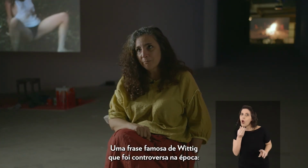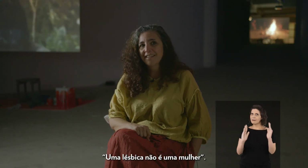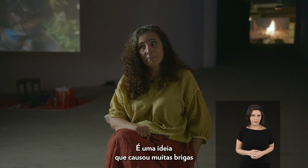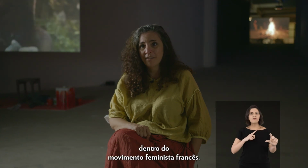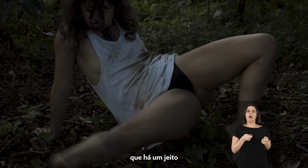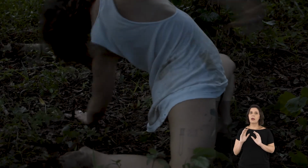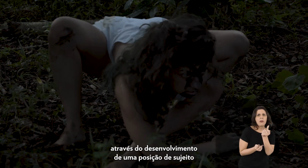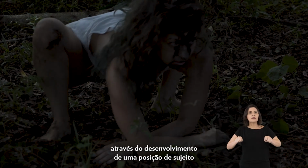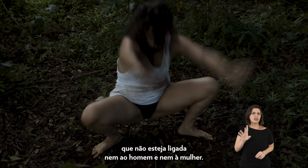So a famous phrase of Wittig's, which was controversial at the moment: a lesbian is not a woman, which caused many rifts within the French feminist movement. But what she meant was that there is a way of standing outside of that binary through the development of a subject position that is not in relationship to either man or woman.